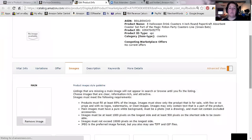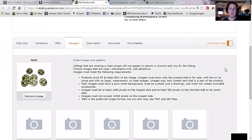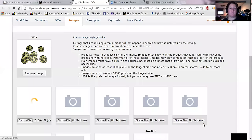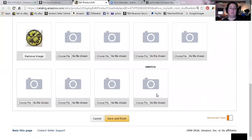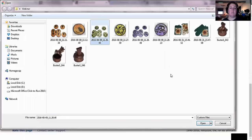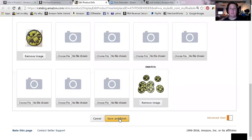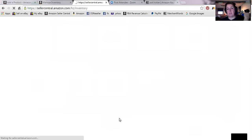And again, I used Photo Fuse to give it a white background. And I took a picture that showed that there are 8 that you're getting. And then I took a picture of the package. So there's my little Happy Halloween green bats. And I'll save it. And it will save it up. Let's put this one in as the swatch as well. That didn't come up last time, so. And that way, when it comes up with all the different colors, it will definitely show that. Otherwise, it shows the first picture, but this may make that process faster.